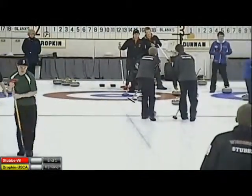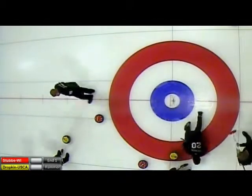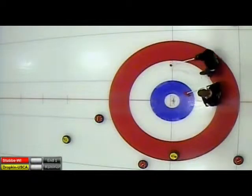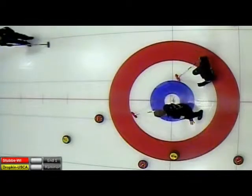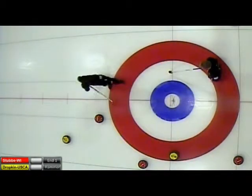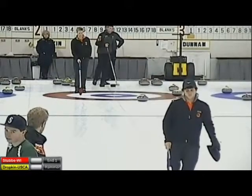This is the first of the skips rocks for Stubbe. Trying to freeze to the yellow, just a little hot, and Dropkin sweeps him by and out of play. Looks like Dropkin is calling for a draw either to the top 12 or behind the guard.